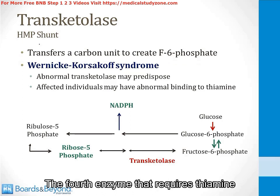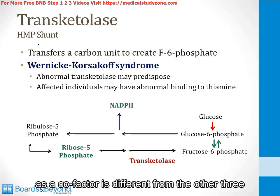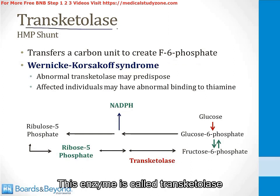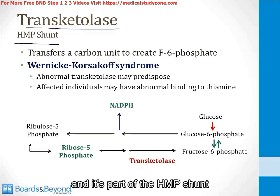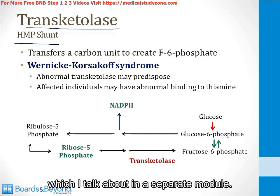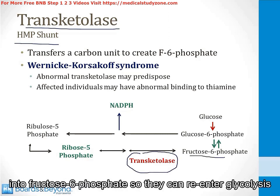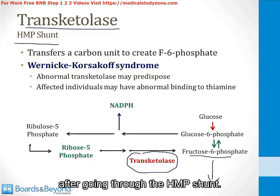The 4th enzyme that requires thiamine as a cofactor is different from the other 3 because it is not a dehydrogenase complex. This enzyme is called transketolase and it's part of the HMP shunt, which I talk about in a separate module. The role of transketolase is to convert molecules back into fructose 6-phosphate so they can re-enter glycolysis after going through the HMP shunt.